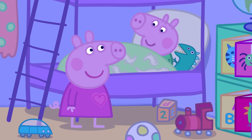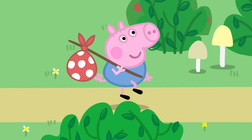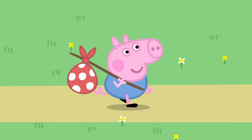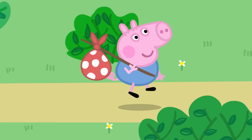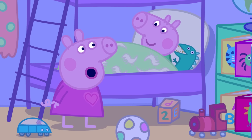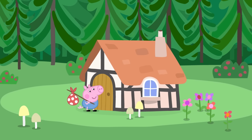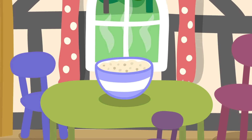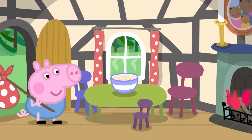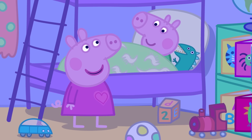Once upon a time, there was a little pig. His name was Georgie Pig. And he was off to make his fortune. Soon he came to a forest. Do you like the story, George? Inside the forest was a little house. And inside the house was a bowl of porridge. Georgie Pig was very hungry, so he ate it all up.